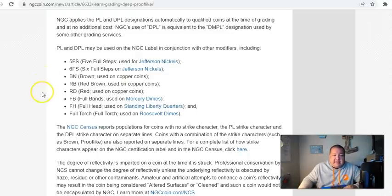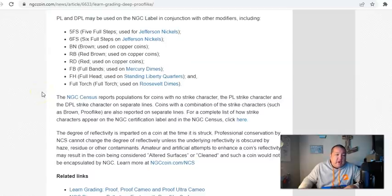The NGC census reports populations for coins with no strike character, the PL strike character and DPL strike character on separate lines. Coins with a combination of the strike characteristics, such as brown, proof-like, are also reported on separate lines. So through NGC's census, it's going to become very, very crowded, very complex. You need to know exactly what a brown PL means when you come to that particular line on the population report. For a complete list of how strike characters appear on the NGC certification label and in the NGC census, click here. Well, you guys can't click here, but if you go on their website, you can.